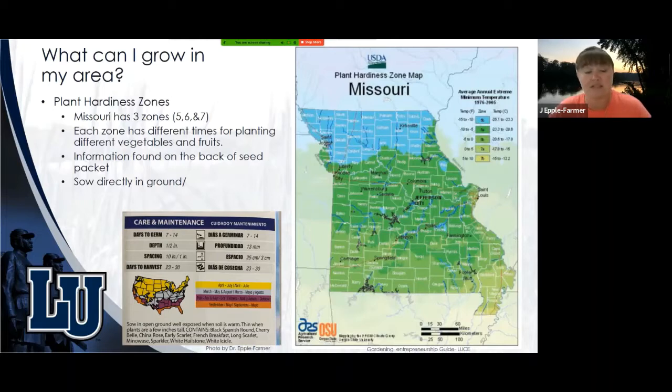Now, this is an example of the back of a radish packet. As you can tell here at the bottom, it says to be sure to sow these in the open ground in well-exposed soil whenever it's warm. By looking at this packet, I can see Missouri here is this gray color, and they recommend that you plant these between March and May. And here it gives you another date, August. What this means is that you can have a fall garden as well. You want to plant these in your fall garden around August so that you have plenty of time to harvest them before it gets too cold.